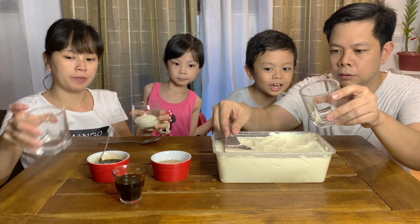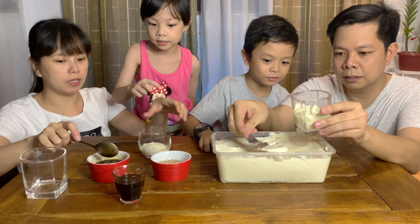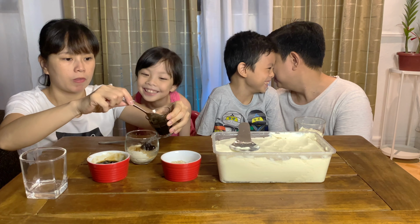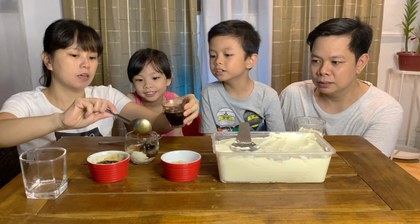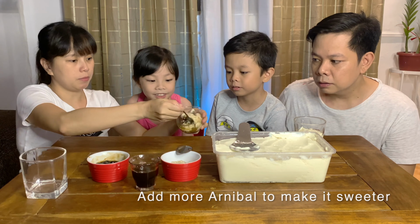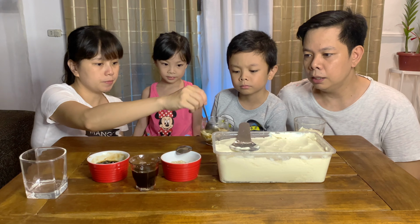Not too much taho. But after that, the sago, the black pearl. So you get it sweeter, you put in more arnibal. And then mix it together. If you want it sweeter, you put more arnibal.